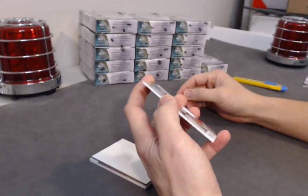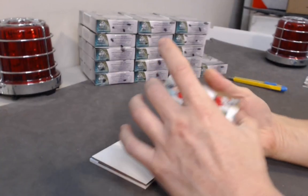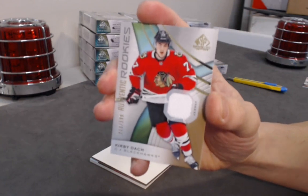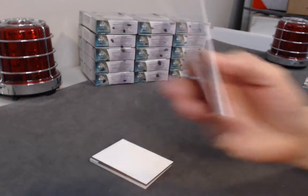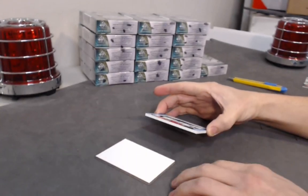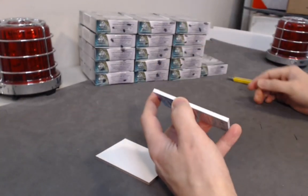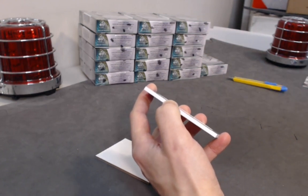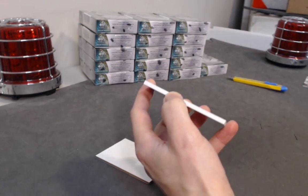All right. Out of 599, rookie jersey, not bad. Decent rookie here. Kirby Dach, out of 599, nice hit. And we have a Draft Day Marks out of 35. It was the number 5 pick in the 2018 draft.